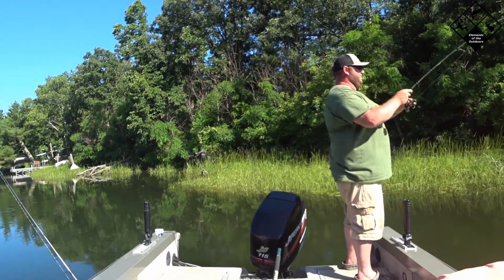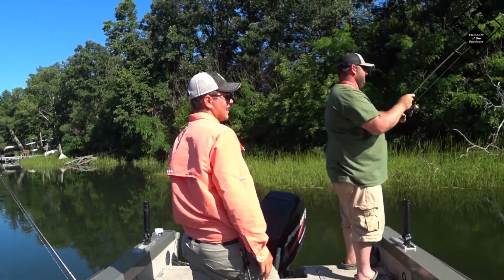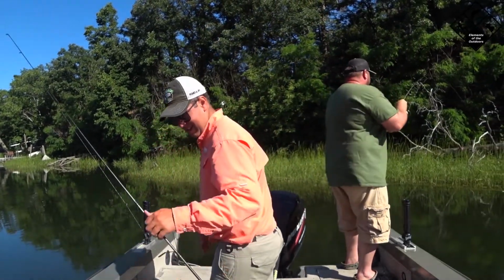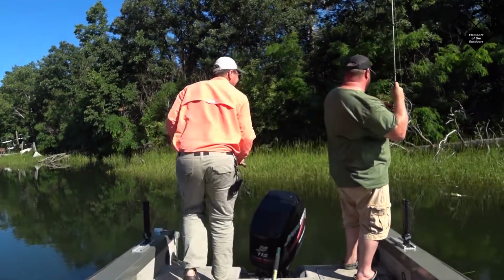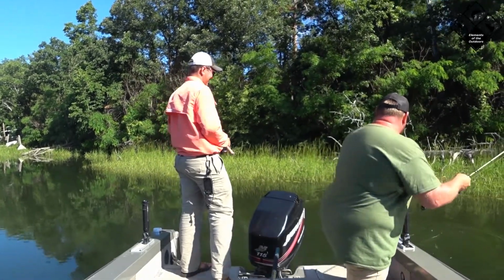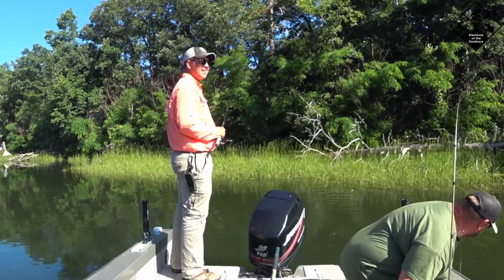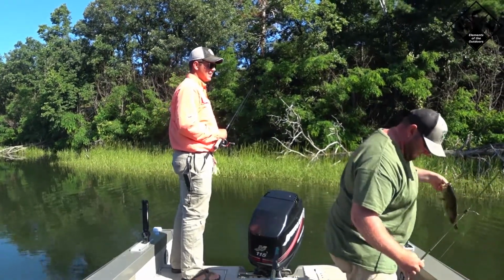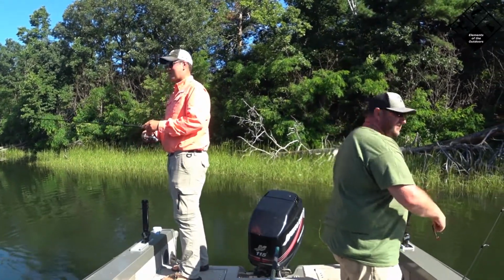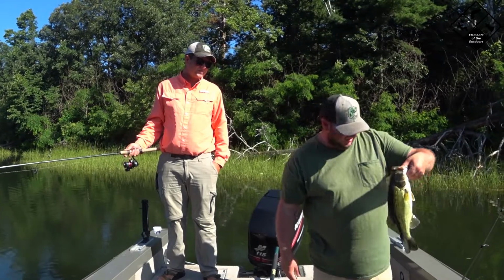Of sorts. Decent bass. He's driving for him awful hard. He's out of there now. Maybe. Come here, you. There's another decent fish. Yeah. And he was about 3 feet off the edge of the rice, just laying there waiting. Made a few casts in there, and third time was the charm.